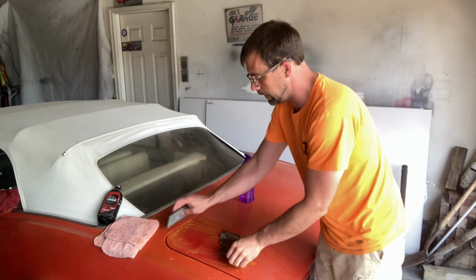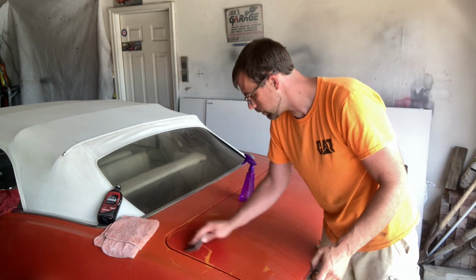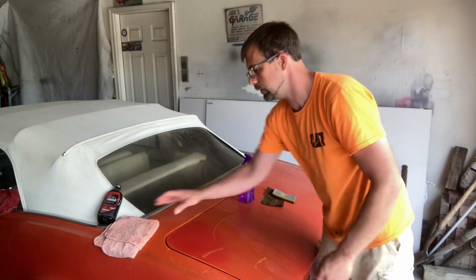At this point, that's all it's going to take to get that top layer off. See if I get that camera in here and you can see it.